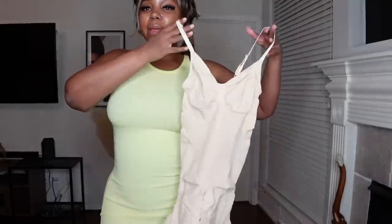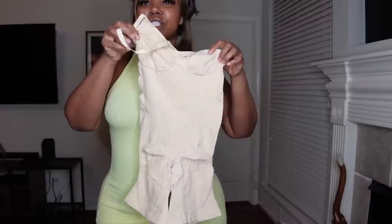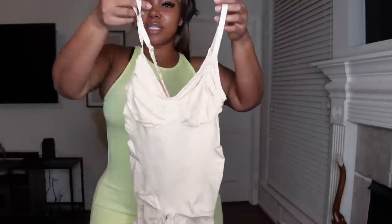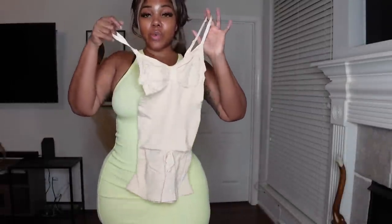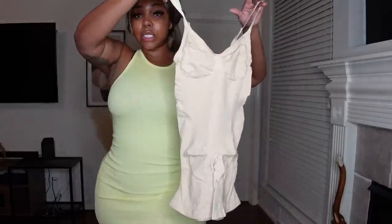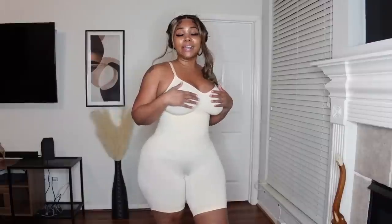Okay, next item. This is the Sculpting bodysuit with shorts. Just to show you guys how little it comes, it looks tiny. Like, it does not look like this is gonna fit me, but y'all just wait till I put it on, and you are gonna see the transformation. And this is how the shorts look. As you can see, I am still snatched in the middle.